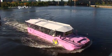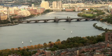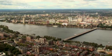It's really fun on the duck tour, and best of all is getting down here on the water. You've got all the views of the landmarks, and on one side is Boston, on the other side is Cambridge, and that's the home of Harvard University.